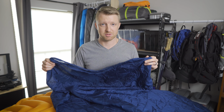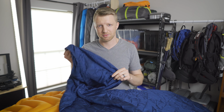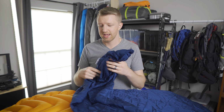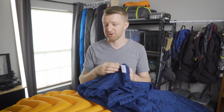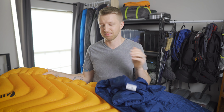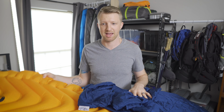I'll get just directly into the liner, and it's just a slight little thin covering over you. It's still really cool. And most of all, this material feels so much better, so much more comfortable than just having your sweaty body directly on this sleeping pad material.